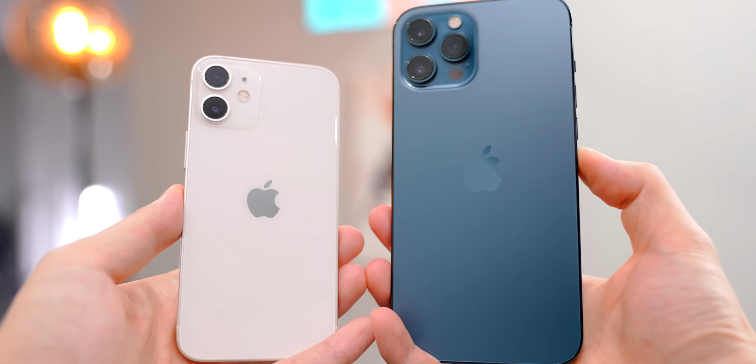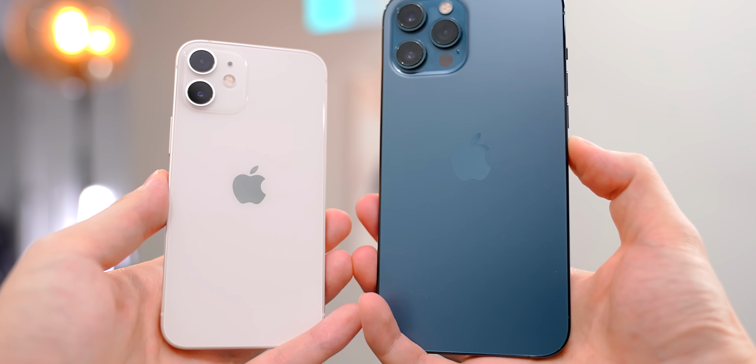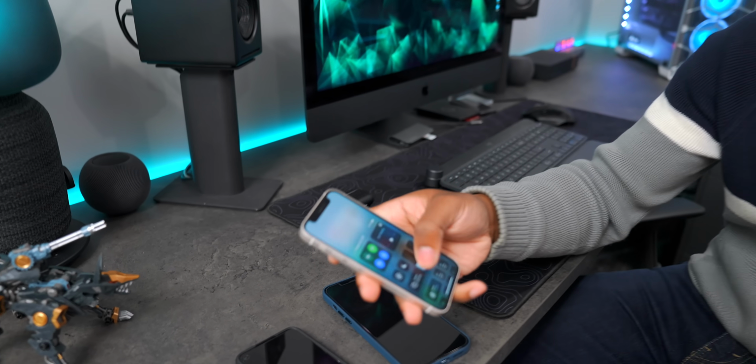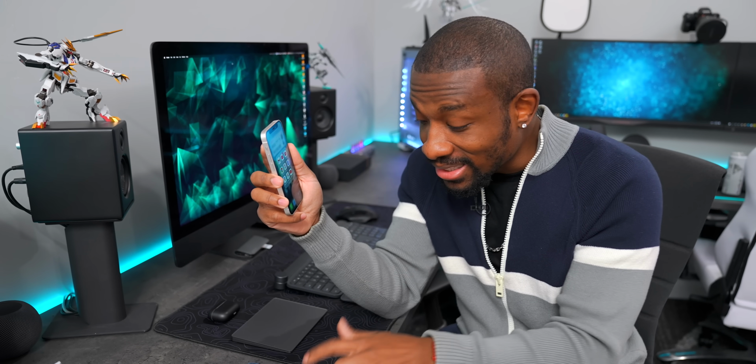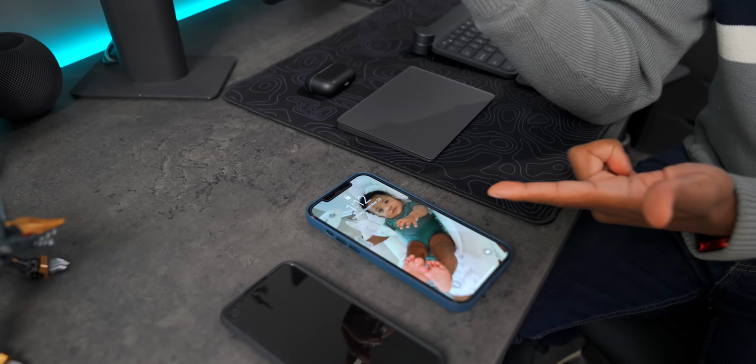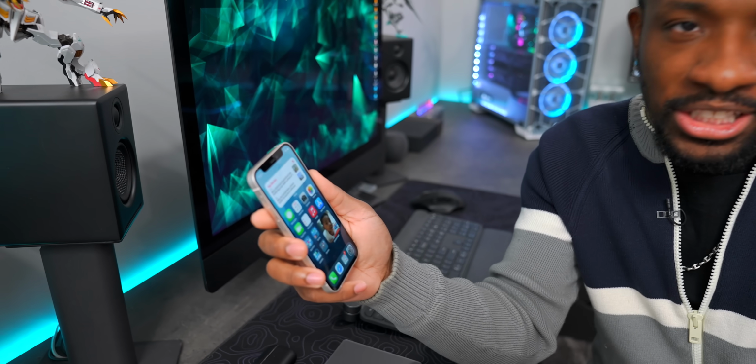But I will say, this is so easy to maneuver. Swiping from the top is a joke. It takes no effort, none whatsoever. Going from a 6.7-inch display to a 5.4, to anybody who's used to using a bigger phone, this is going to be like a downgrade, or, you know, it's a different experience rather. And I gotta say, it takes no time to get used to it.